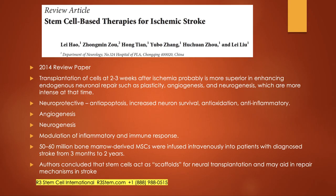So here's a review paper out of China. Now, they did note that if you transplant cells at 2 to 3 weeks after the stroke, it's probably better. That just goes to show that you still have the intrinsic recovery going on, which you can then amplify with the stem cells. But a lot of patients are still in inpatient rehab. We usually get them when they come talk to us after several months. And this paper went into the neuroprotection, new blood flow, angiogenesis, neurogenesis, all those types of mechanisms that researchers see all the time.